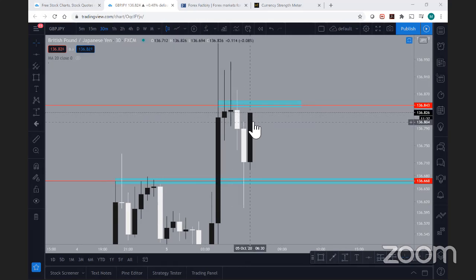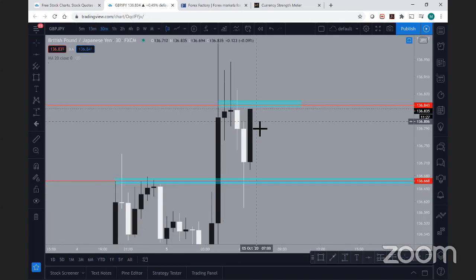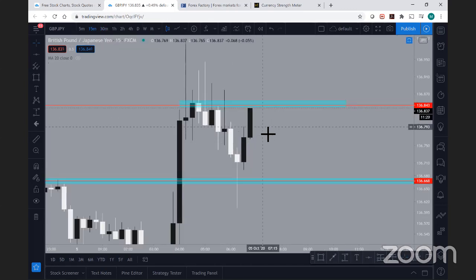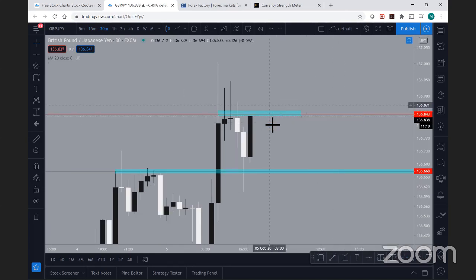All right, so we just got a break on the 30 and there's our push. So all our confirmations are working. We should get a close above this 840, 850 area, and we'll be safe to take a buy once this candle closes above here. Everything we wanted to happen is happening. We were waiting on a retracement. We got our retracement. We were waiting on our rejection wick. We got our rejection wick.